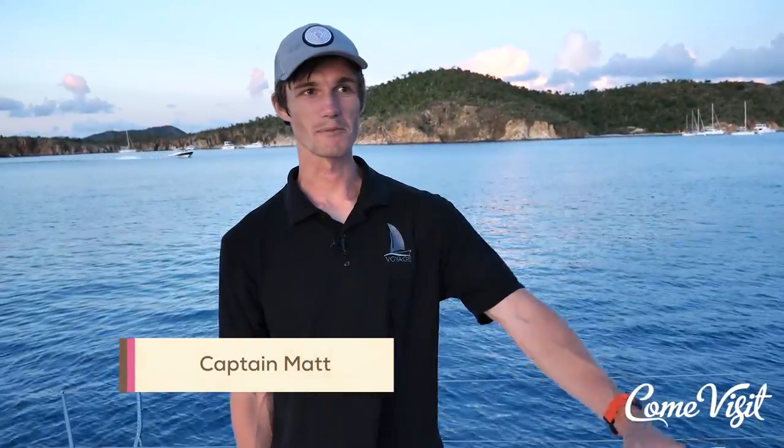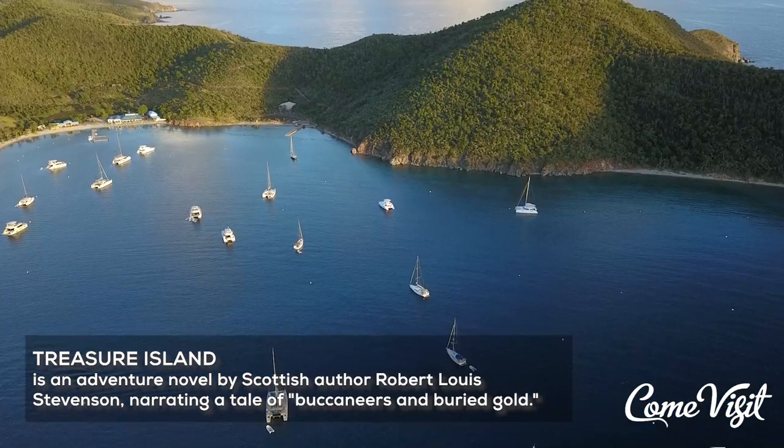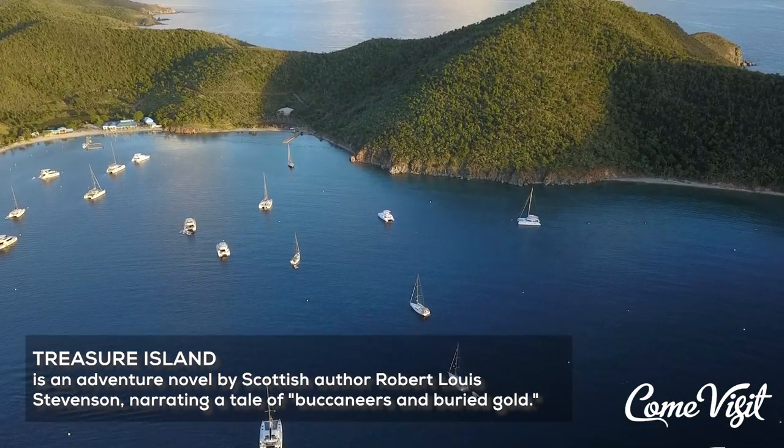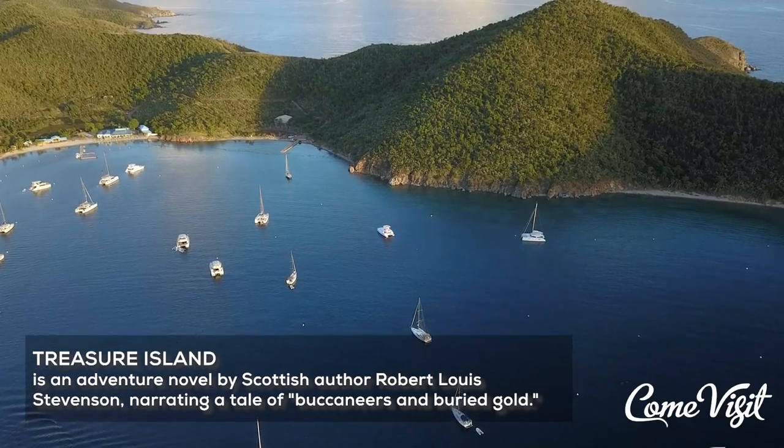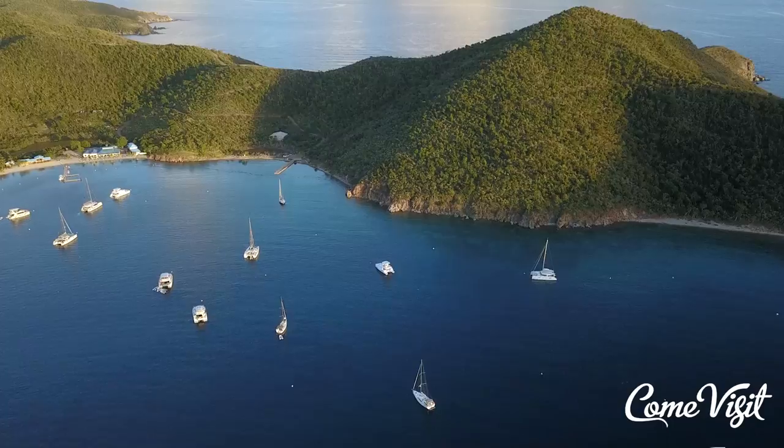We are at the moment in Norman Island. We're in the bight, all around us. And this island is based off the book called Treasure Island. So the legend has it that the Spanish had 5 cargo ships that they loaded up with gold, and they were involved in a hurricane. And only 3 of the ships made it out.